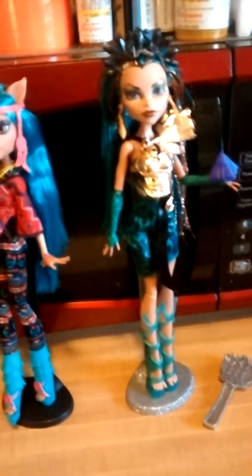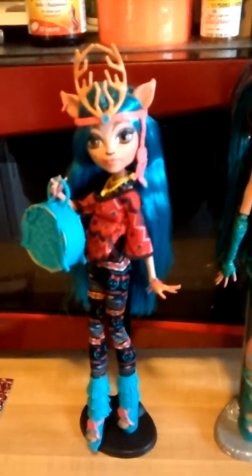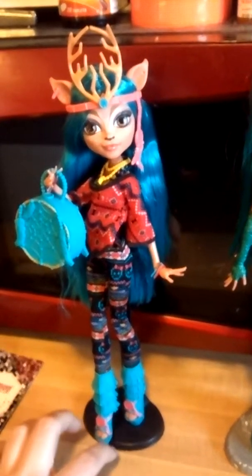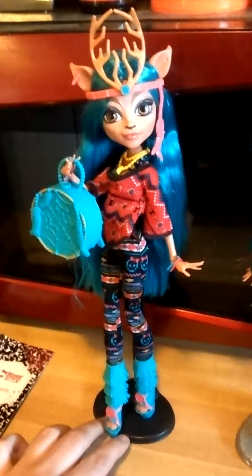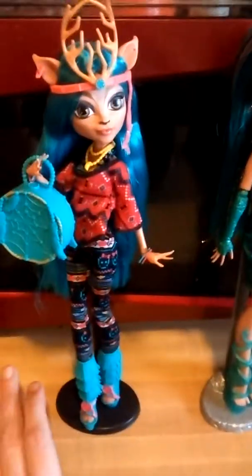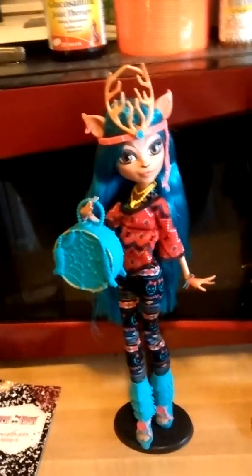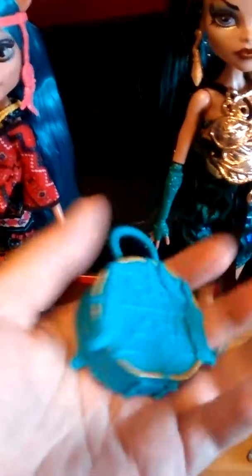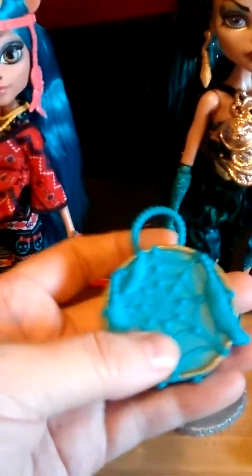I got Nefera, and I got Icy Dawndancer of the Monster Exchanged. She's a second edition. I only have Lorna McNessie from the first line. I honestly like all three of the monsters that came out with this line, but hers is just, I think, a little bit more special, because it's about time we see a Native American monster, or even anything Native American. You don't really get to see any dolls representative of Native American. Her purse is a dream catcher with a spiderweb design, some feathers. It's all turquoise with the gold trim. I will more than likely paint details into that.